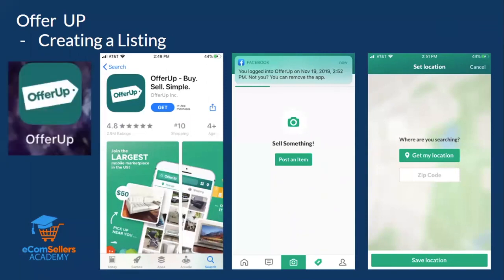So again, I wanted to just show you what some of the screens look like. If you didn't have a chance to get it downloaded before we got started, go to our link and download the app. You can follow along. The OfferUp app just looks like a price tag. You'll see it in your Play Store or on your App Store.